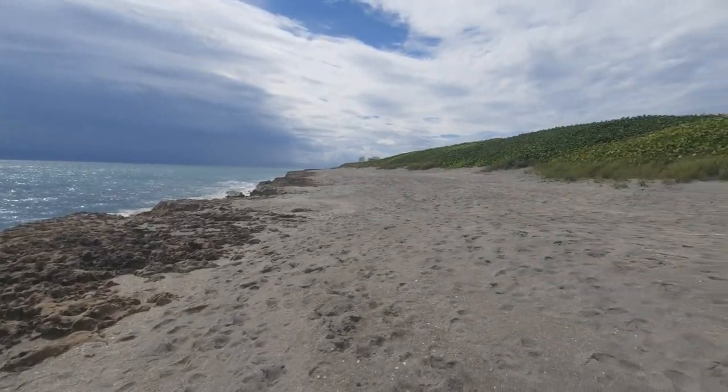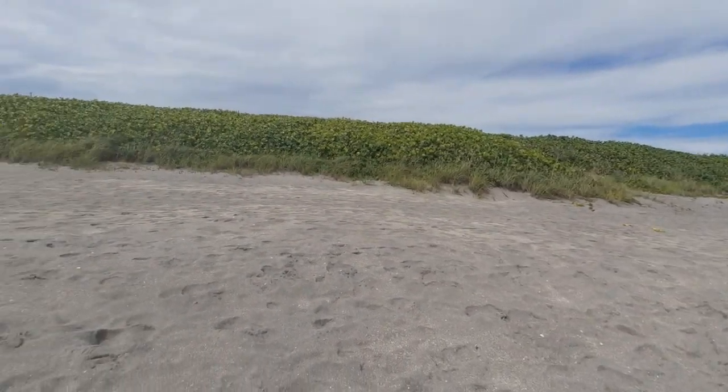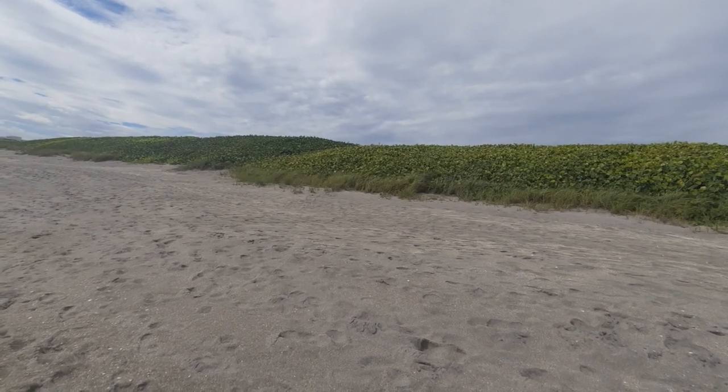Because what's amazing is both water and air, even though they're different states of matter, actually behave very similarly. They both move in a fluid-like motion. So basically what I'm trying to say is this landscape here is constantly changing. So right here, we're seeing a bit of our dune, where we have a chance to see some sea oats and plenty of sea grape.